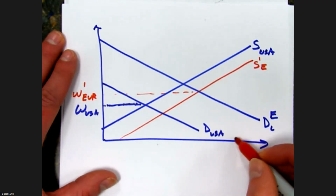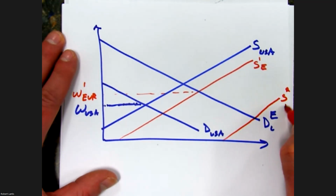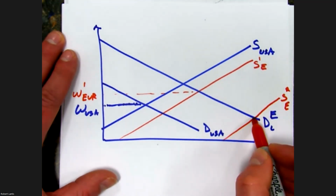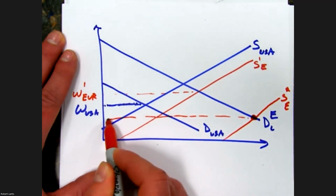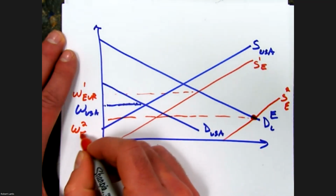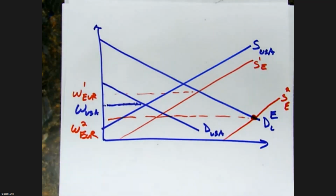However, if I have, I'm not sure I can draw this here, a large enough supply shift, now the equilibrium wage for my European players could be lower, right? So if I had the scenario where I had higher quality players for one group, but I also had higher supply, I really can't say that there's any discrimination going on. Because it could be that they should be getting paid a higher wage, or it could be that they should be getting a lower wage.